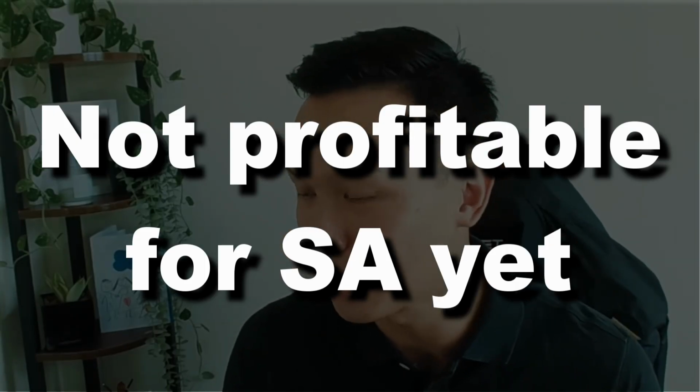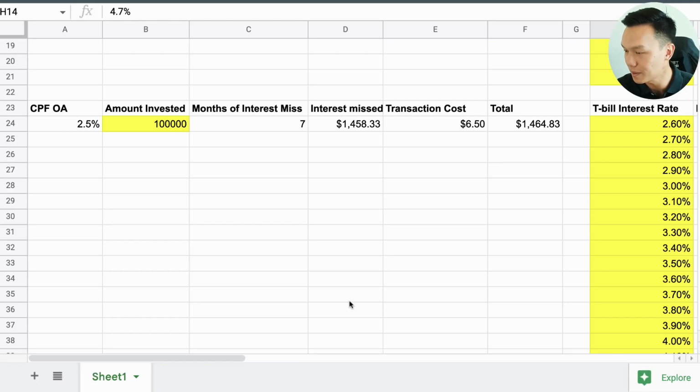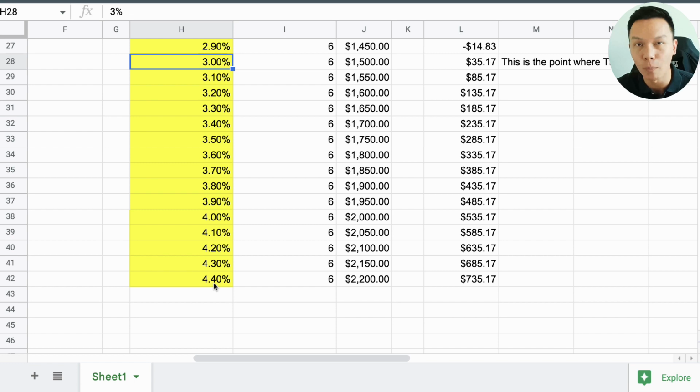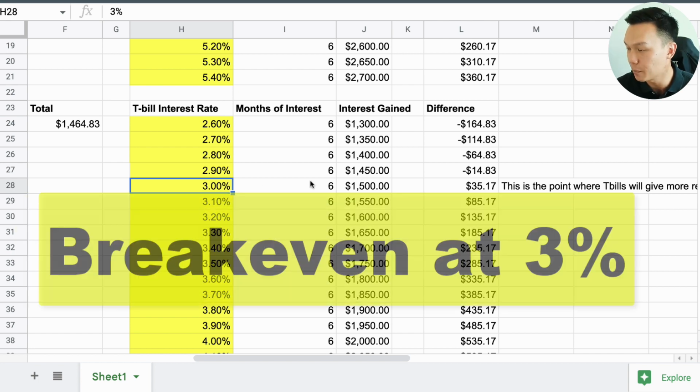Let's take a look at CPF OA, the ordinary account. So you can see over here is the same thing. I've only changed the ordinary account to 2.5%. And over here, I run the interest rate from 2.6, which is just 0.1 above the CPF OA rate, all the way up to 4.4%. And you can see the break-even point for T-bills in this case is a lot lower, right? At about 3%, we are already in positive.